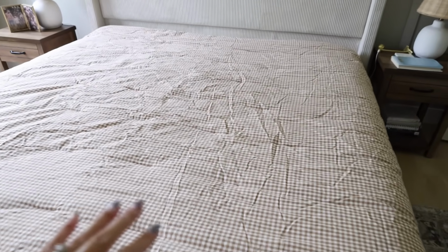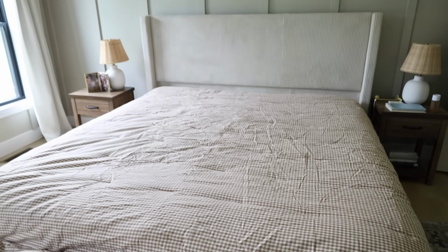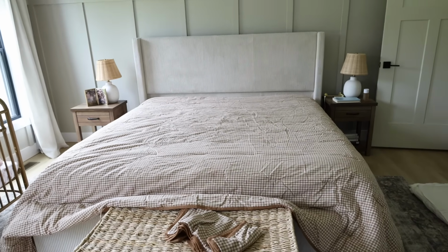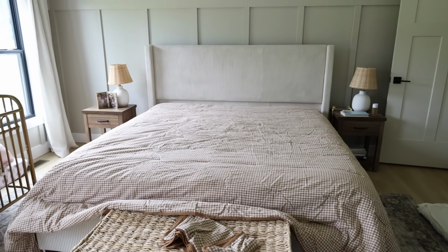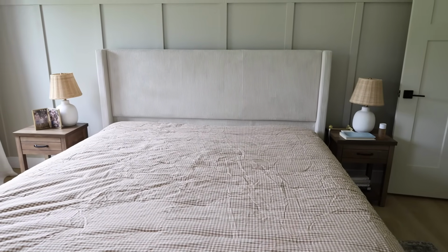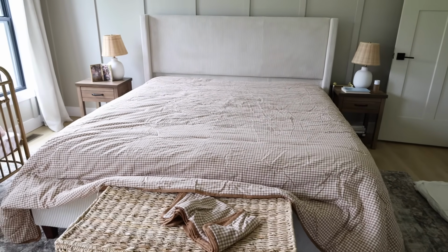I love it. I was worried that it would look too dark, but honestly it doesn't. With the reflection and all the natural light we get in here, I don't feel like it looks that dark at all. And I have a really pretty quilt that I already have in the store. I matched them up, and I think I'm going to drape it along the bottom, or I have a knitted blanket as well.